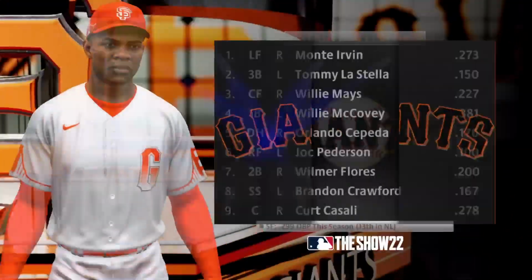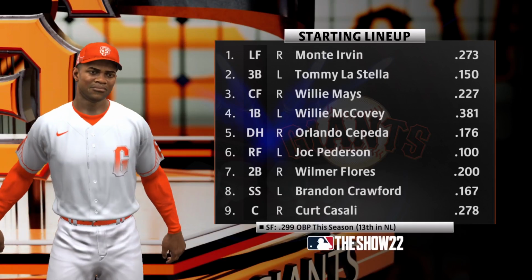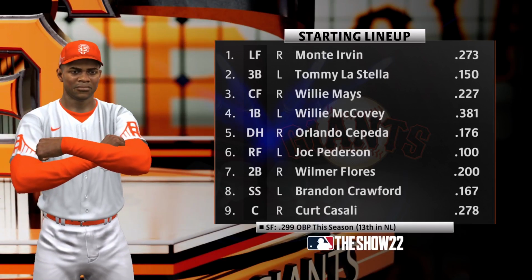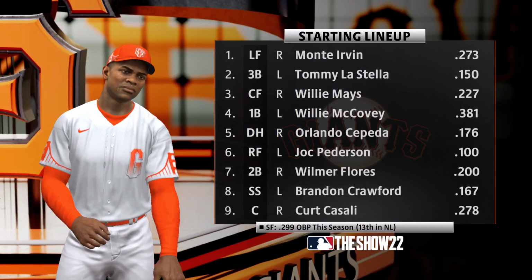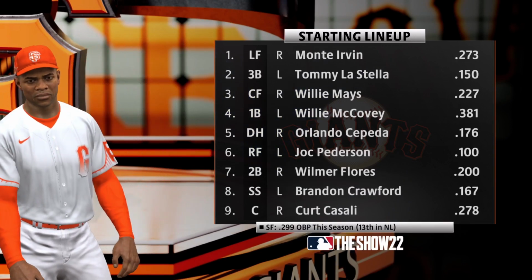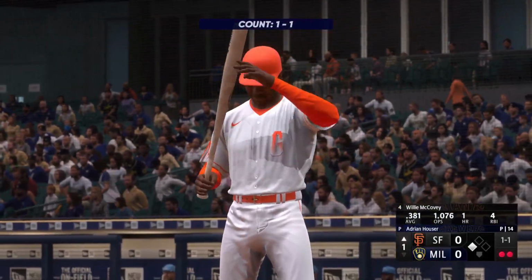Here's the Giants lineup. Chris, this is a lineup offensively that could be really good for years to come. Well, there's a lot of young talent in this lineup. I think as they gel together, gain some maturity over the course of this season, they could be playing October baseball. Willie McCovey, the next Giant to hit.